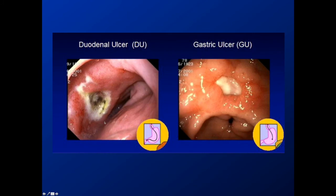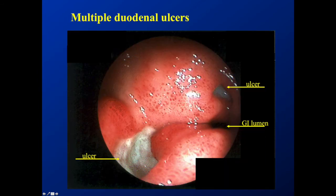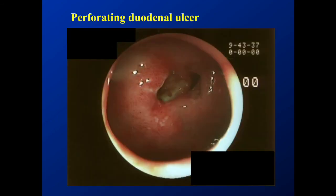And here we have examples of a duodenal ulcer compared to a gastric ulcer. And then you can also get multiple duodenal ulcers, similar to the gastric ulcers. And so this is a perforating duodenal ulcer, where the ulceration has gone all the way through the tissue and has exposed the GI tract to the peritoneum.